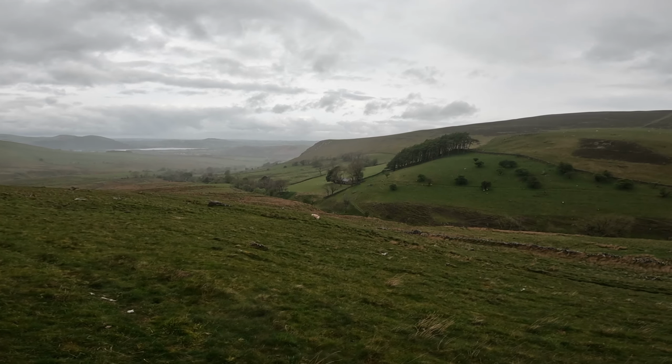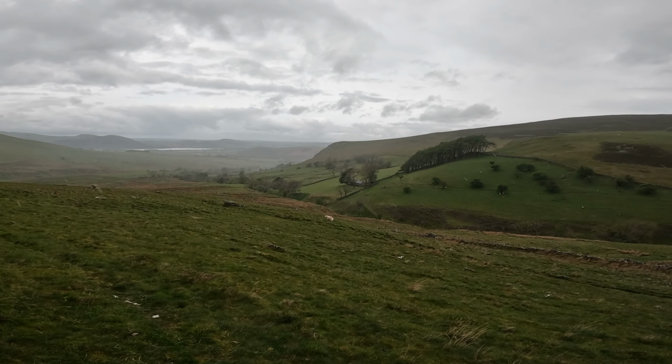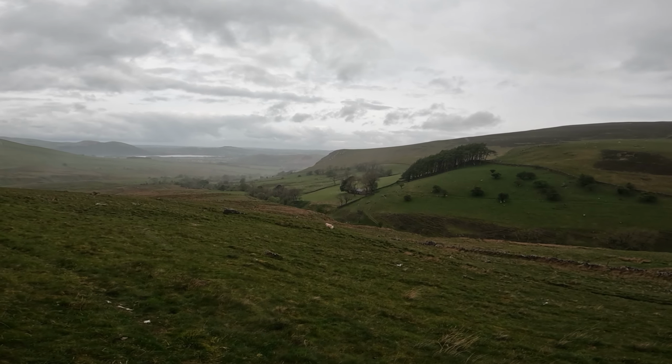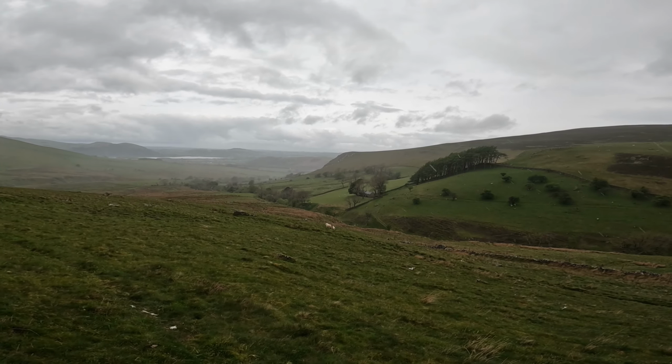Hear the cuckoo? Been keeping me company for the past half an hour or so. It's amazing to think those birds fly thousands of miles from South Africa all the way up here to nest.